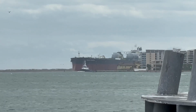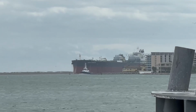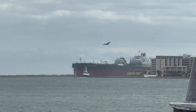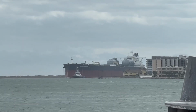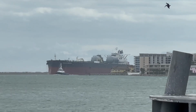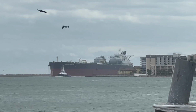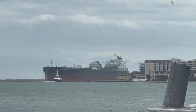The channel makes coming inbound a sharp left-hand turn, and that's probably heading to the port of Corpus Christi. It is in the Corpus Christi ship channel right now, and that's just coming in from the Gulf of Mexico.